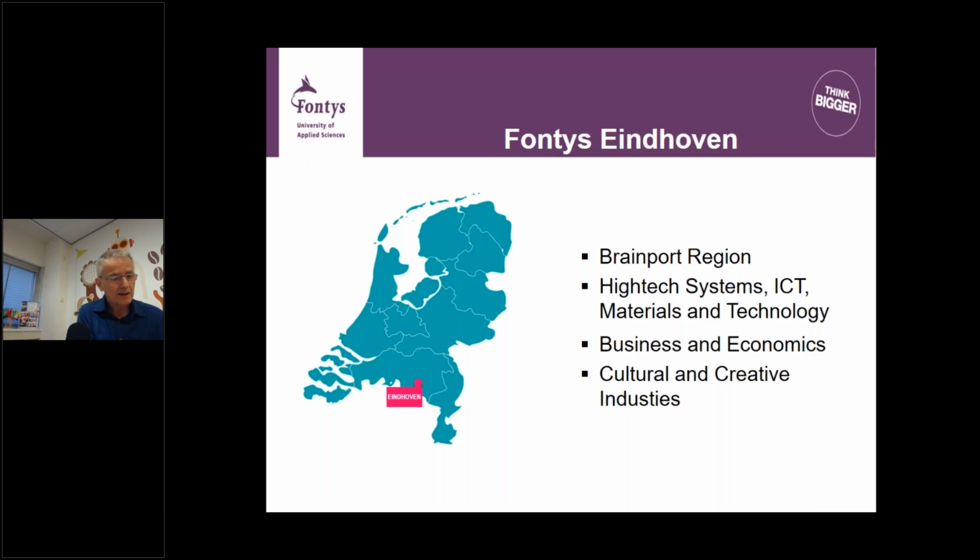As you know, Eindhoven is in the south of the Netherlands, which is in the middle of what we call the Brainport region. It's famous because it's an internationally recognized center of science and technology. The Eindhoven campus therefore attracts many international students with a passion for ICT, engineering or business. After graduation, the region offers students excellent career opportunities in the world of technology, ICT, and business.